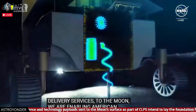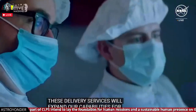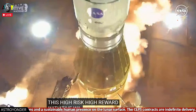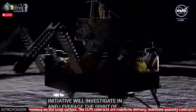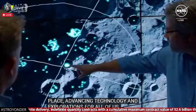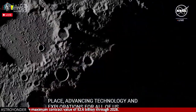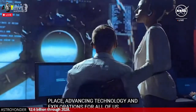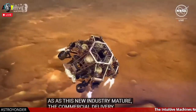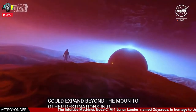These delivery services will expand our capabilities for exploration, radically increasing the amount of science we can achieve. This high-risk, high-reward initiative will invest in and leverage the entrepreneurial spirit of American innovation to launch a commercial lunar marketplace, advancing technology and exploration for all of us. With this never-before-seen streamlined access to the moon, we will be able to make novel measurements and develop technologies that scientists have long wanted to do on the lunar surface. And as this new industry matures, this commercial delivery service for NASA and other customers could expand beyond the moon to other destinations in our solar system. And we can learn to live on another world because we are explorers.